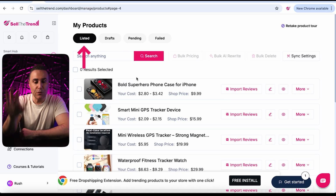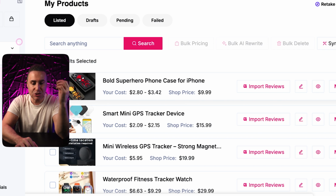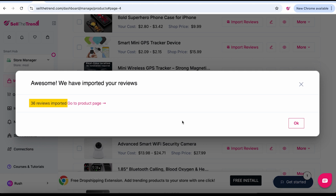So all of these products have now moved from the draft to the listed page. And now what we can do is we can just import reviews, again, with a simple click directly to these products so that we can provide social proof to our customers. So let's click on Import Reviews and let's click on Import. So right away, we have 36 reviews imported to our page.